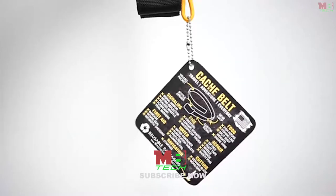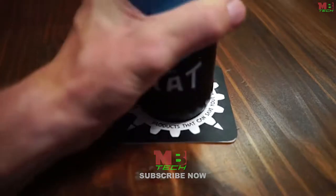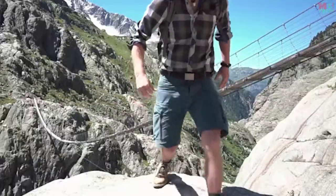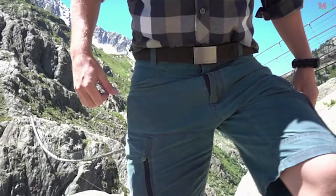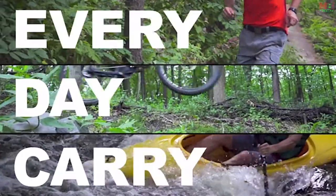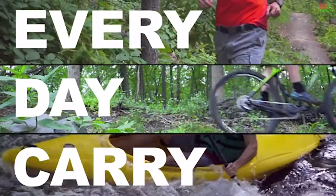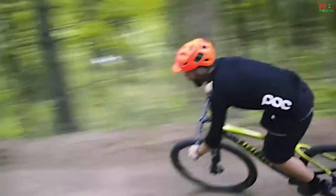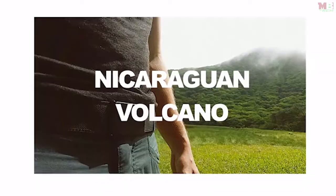So when you buy a cash belt, the hang tag doubles as a coaster, and our business cards are burnable and double as fire starters. We consider the cash belt the culmination of our experience and the next step in our evolution, starting with the concept of EDC, everyday carry. You probably don't leave the house without a belt, and with the cash belt, you can leave fully prepared without feeling encumbered by extra items. We beta tested this beast in our own lives, taking it all around the world, and it passed the test.